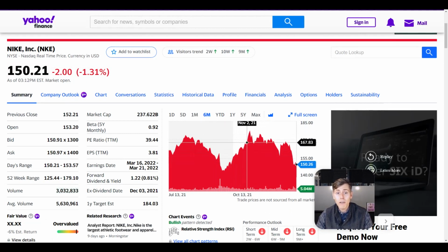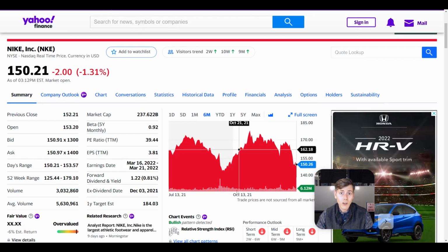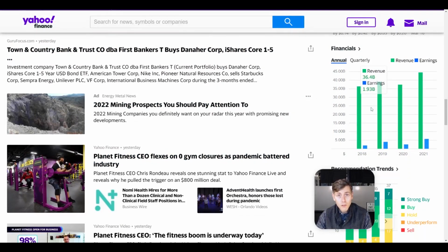And that's what's really great about finding great stocks that you like. You can really separate the wheat from the chaff. So let's just keep going. Let's look at the numbers here. Much different picture than what we saw in Ford and Blackberry, right?